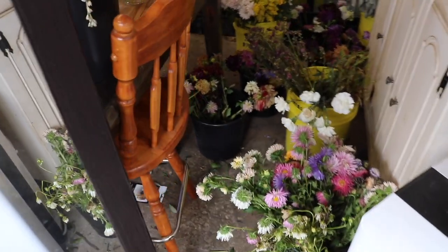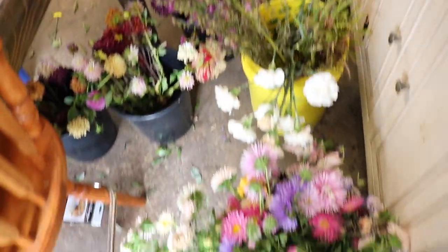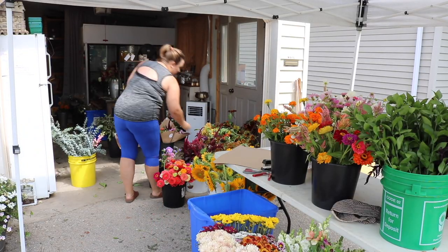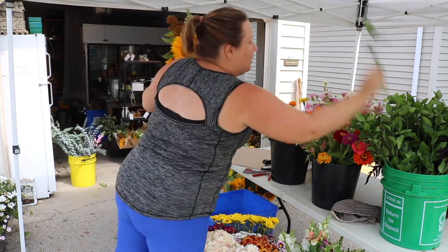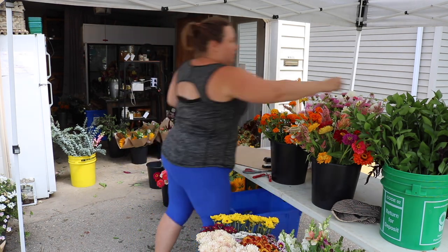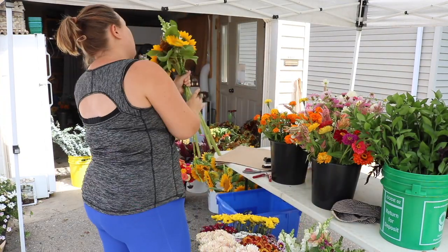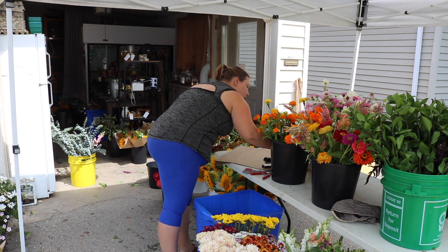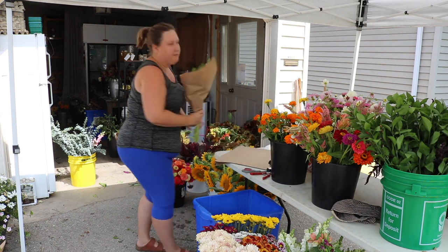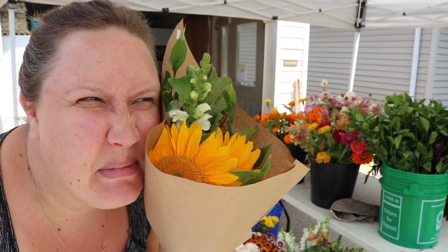Also, it wouldn't be a flower studio without buckets of dead flowers that I've been procrastinating to throw out. Yeah, we'll get to those. It takes a lot longer to do when it's just me.